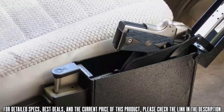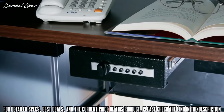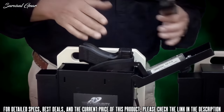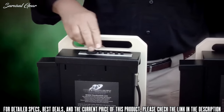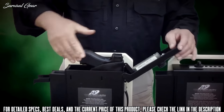The Titan Vault can be mounted in your vehicle, in your home, under your bed, in your office, or under your desk. You can carry your gun loaded or unloaded in compliance with the laws to restrict the possession of a loaded firearm. In the matter of self-defense, you can have a loaded gun in your hand in less than 2 seconds. It is available in two sizes.